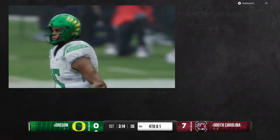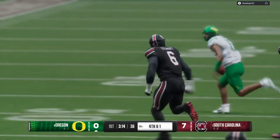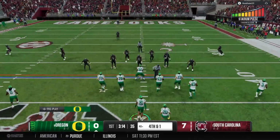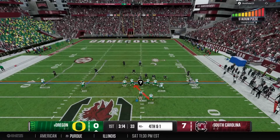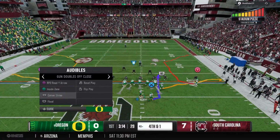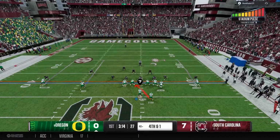Hey, the good news is here, Chris, they're still in field goal range, and they didn't cost themselves any points. But they could have more. Got to be thinking about going for this on 4th and short. Bit too far away to trust a field goal attempt. The offense on the field on 4th down.